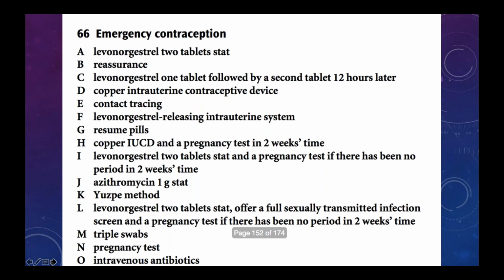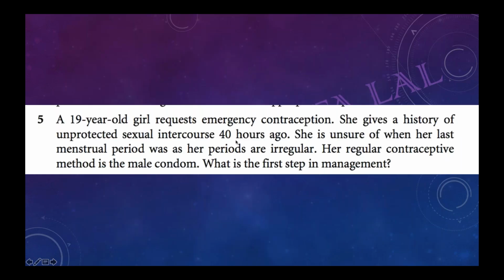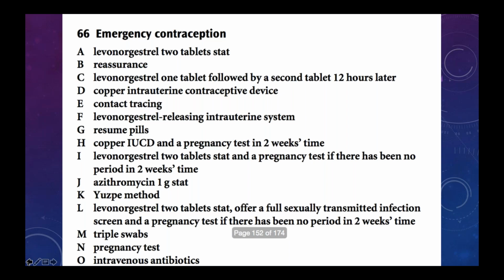Reassurance. Why? How can you do reassurance? HS, copper IUCD, and pregnancy test within 2 weeks time. Her periods are irregular, you know. So you cannot find out what to give here. This is the first thing. And her main method is regular male condom. So there could be a possibility she is already pregnant from a previous episode, because the male condom has no reliability. Fine. And she is unsure of her period because these are irregular. So what will you do? You have to rule out pregnancy here.